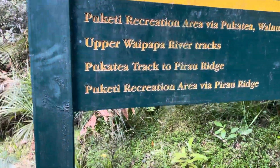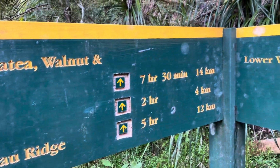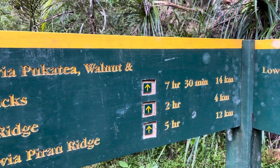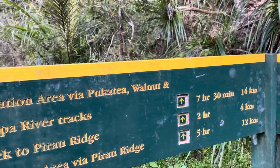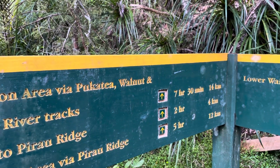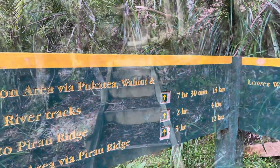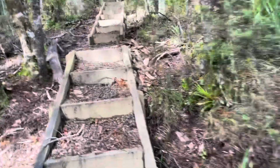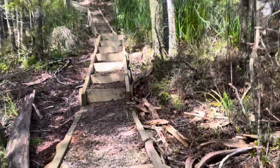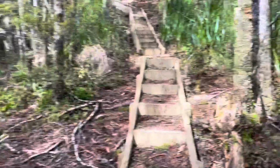Okay, we're going to the Puketi recreational area. It says 5 hours, 12 kilometers, which means it's technical. And it's 2:30 now, so we're gonna have to get a move on, otherwise it's gonna get dark. Then we've got daylight savings over here. Lots of stairs up. Whew. But it's better than muddy up. So it's good.